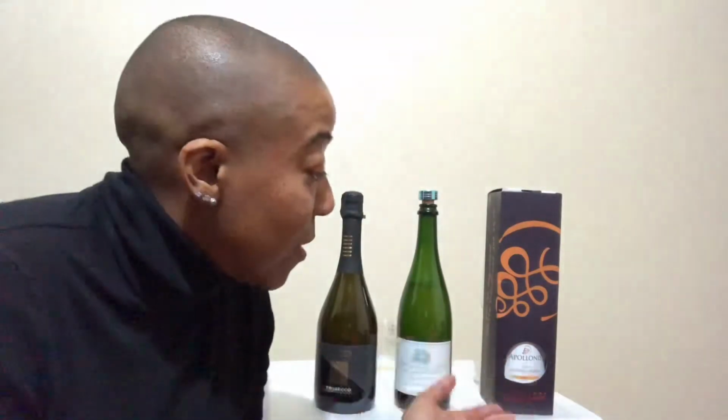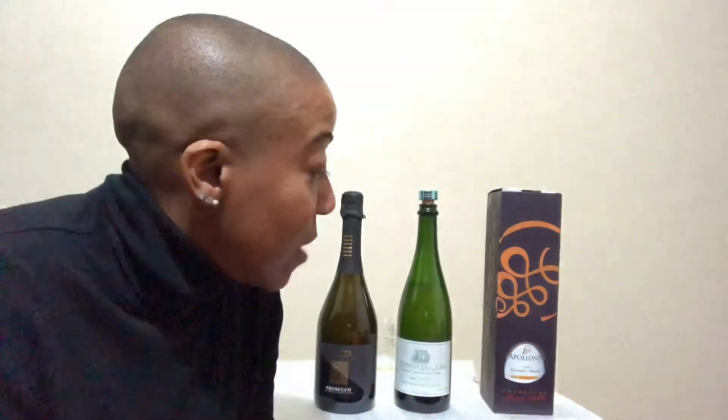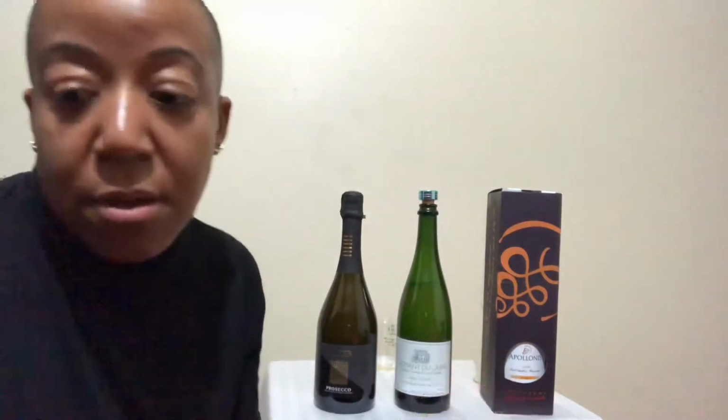Pinot Meunier tends to add a lot of red fruits to the blend. So this wine is actually just all about Pinot Meunier. You get lots of red fruits, some floral, and of course a lot of yeast in this, because this is aged at least 12 months on the yeast.